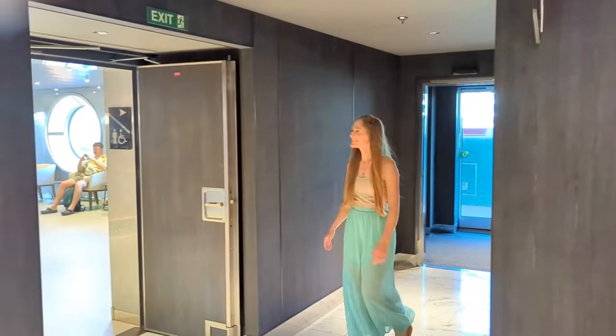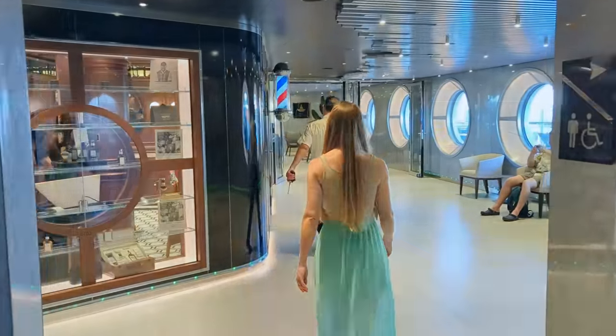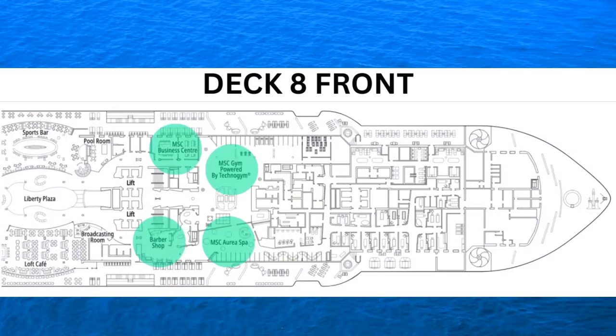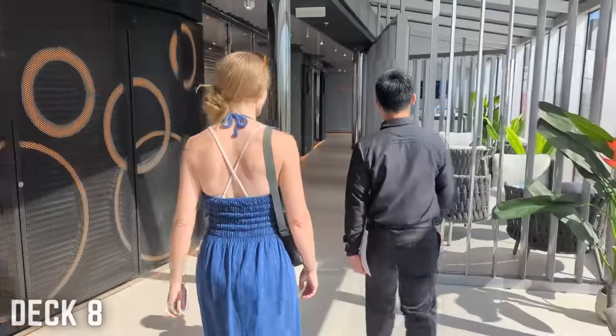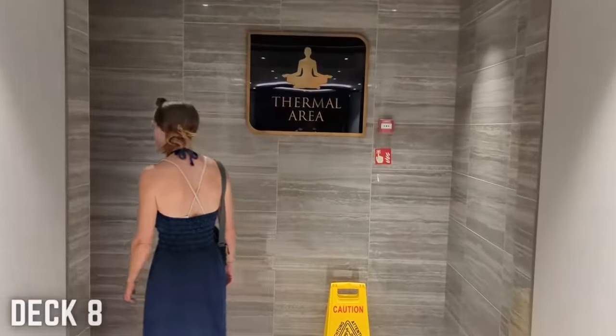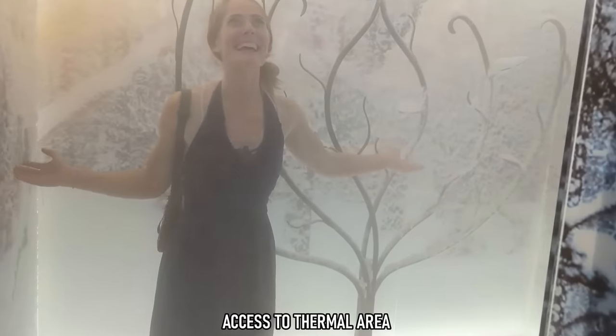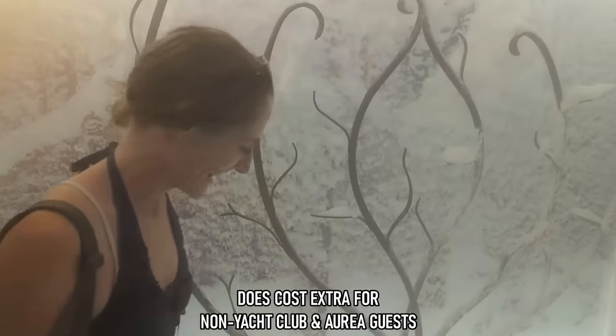Back inside towards the front of Deck 8 is where you'll find the barber shop, the business center, the MSC gym, and the MSC Orea Spa. And while visiting the spa comes with an extra charge for most, those who book in the Yacht Club will have complimentary access to the thermal area, which we'll give you a peek at now, and we'll show you much more in our Yacht Club episode.